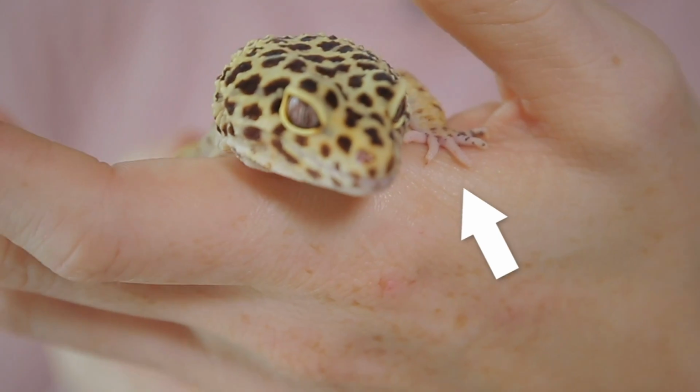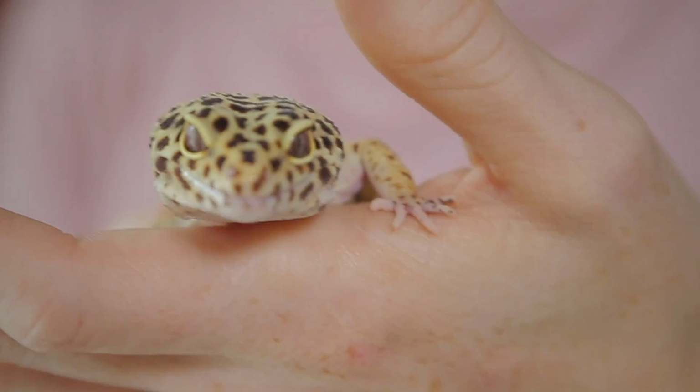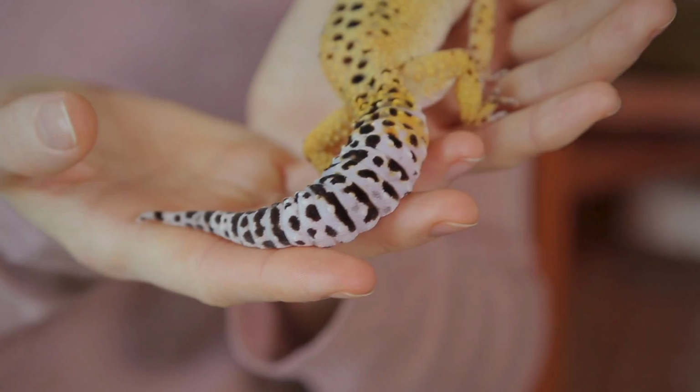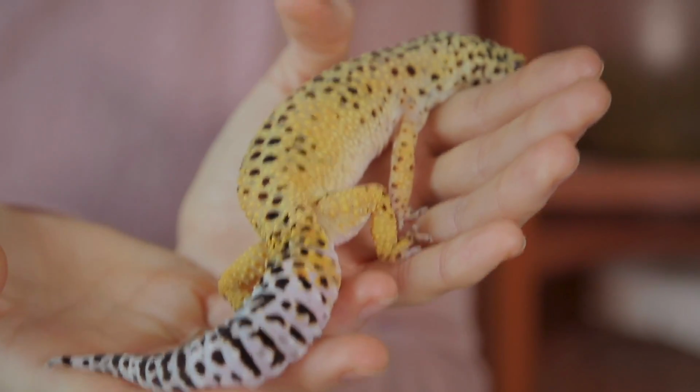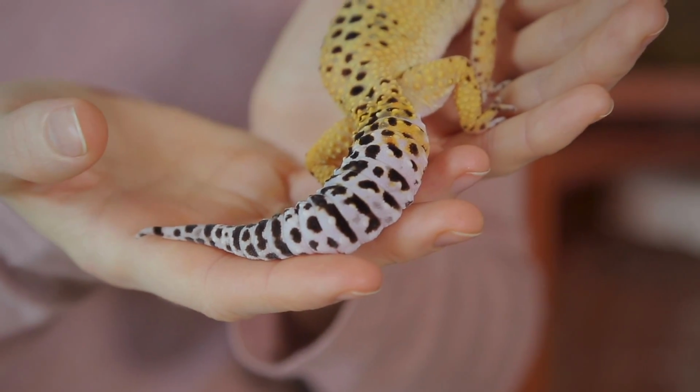So by looking at their native habitat, we can get an idea of how their adaptations help them survive and thrive in this environment. Instead of specialized pads to cling to the leaves and bark of trees, they have nails to help them navigate over rocky terrain. They have movable eyelids to shield their eyes from dust storms, and their ability to store fat in their tail allows them to go without food for weeks and possibly months at a time, which brings us to what they eat in the wild.